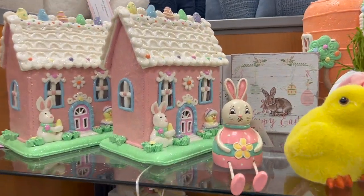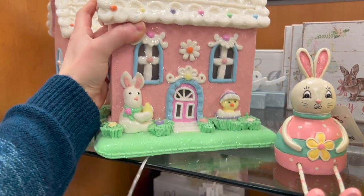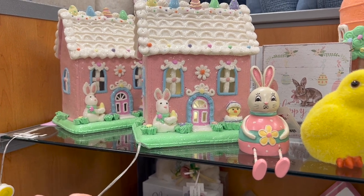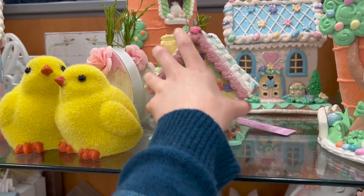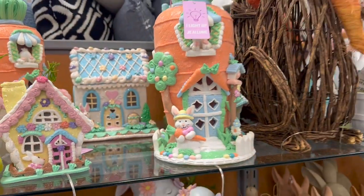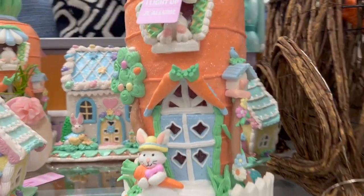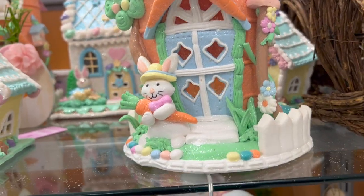They've got some of these really cute Easter houses here that light up. This big one is $19.99. I don't know for sure where I'd put these, but I think they are super cute. And they've got this little smaller yellow one for $9.99. There's this carrot one that is super cute that has a little birdhouse there with a bird sitting on it, lots of flowers, a bunny.